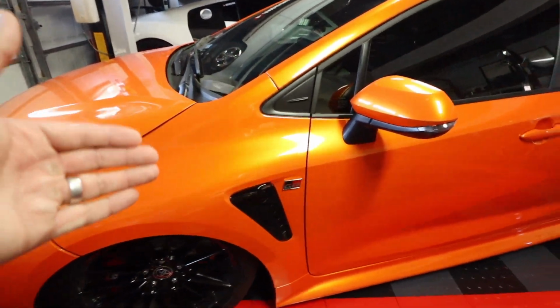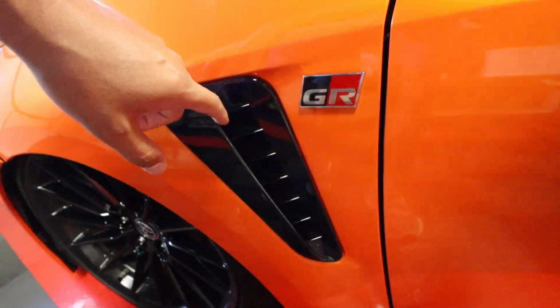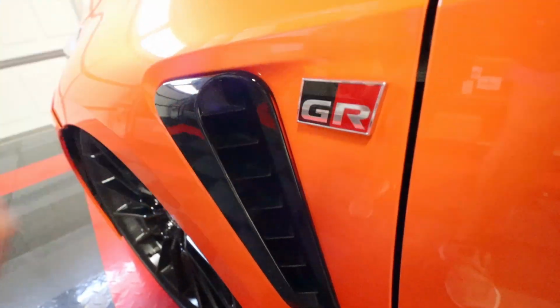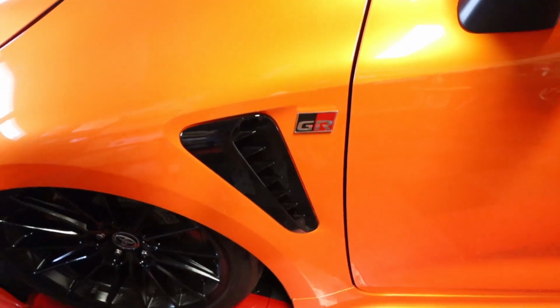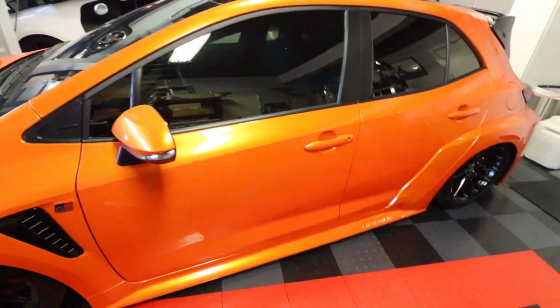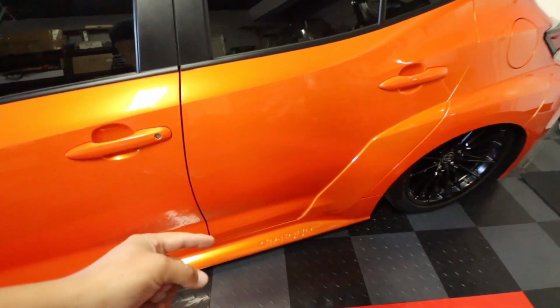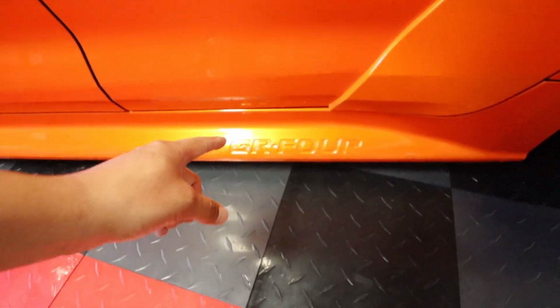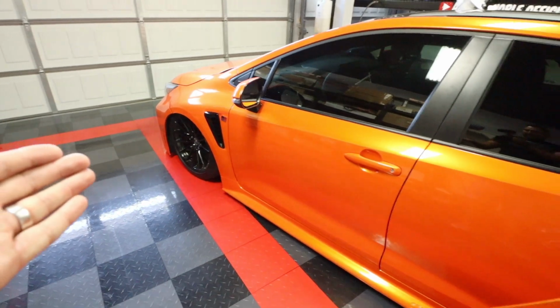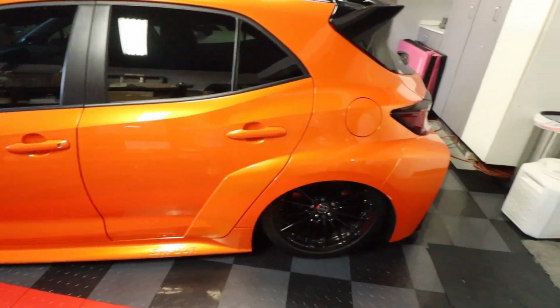Coming around the side vents. These side vents here, I believe are actually functional. I'm gonna stick my finger in there just to tell, and yeah, that vent goes all the way inside to the engine bay. GR badging here on the side. Now coming down, you actually get this cool GR4 badge here on the side skirts, which signifies that it is an all-wheel drive car. Again, in this orange, man, that orange really does set it off.